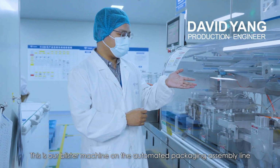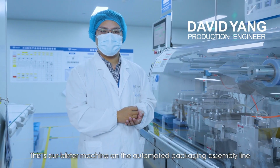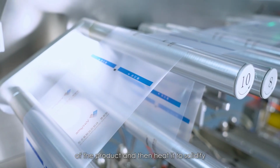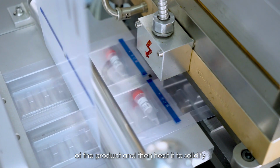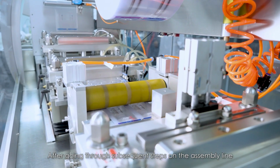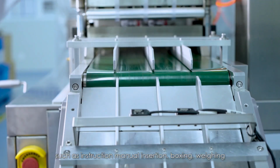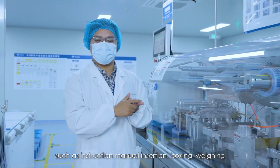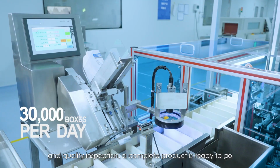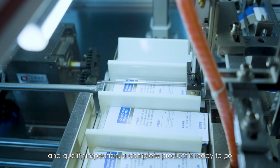This is our blister machine on the automated packaging assembly line. This device can apply a thin film on the surface of the product and then heat it to solidify, forming a protective package. After going through subsequent steps on the assembly line, such as instruction manual insertion, boxing, weighing, and quality inspection, a complete product is ready to go.